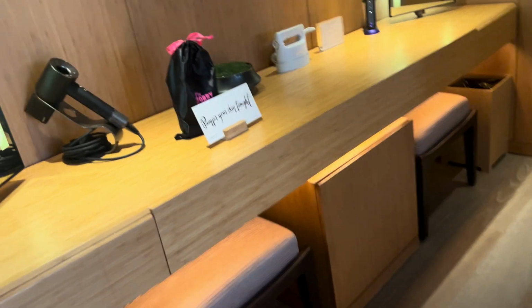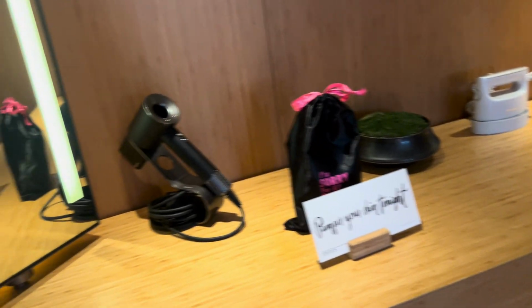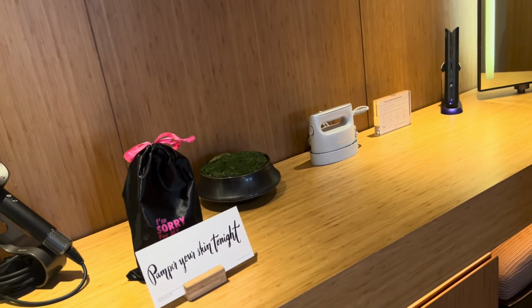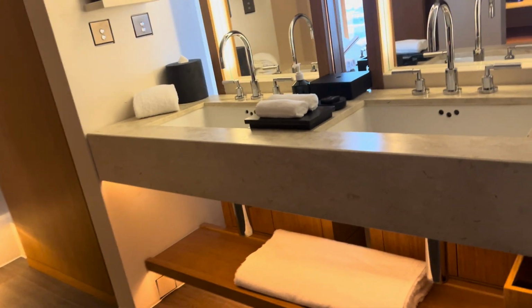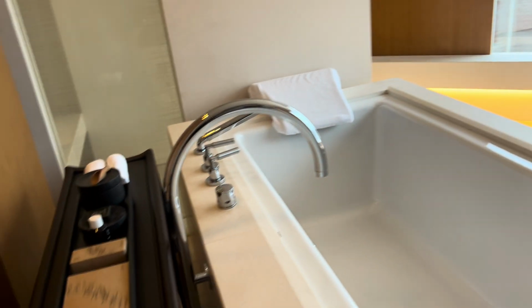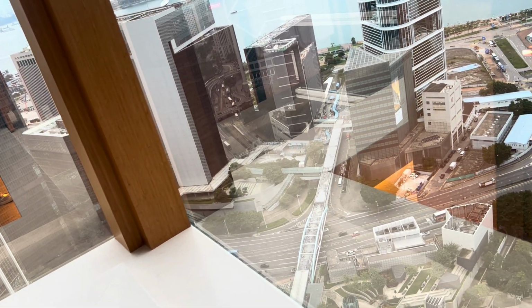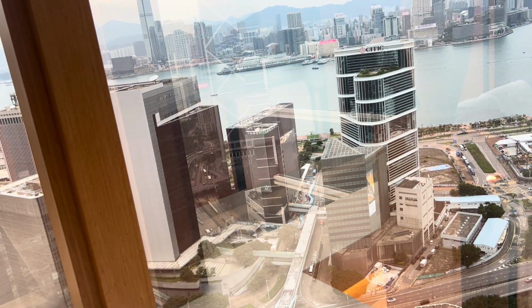And this is the extant bathroom. What an amazing makeup dressing area with a steamer right there, as well as a Dyson hairdryer. 2 sinks. And up to the bathtub. And from the bathtub, looking from the 44th floor down to Central and across to the mainland.